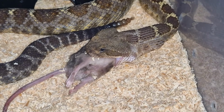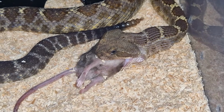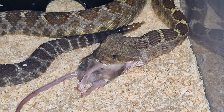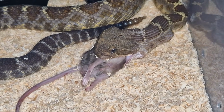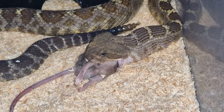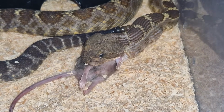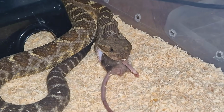You could tell that he was very hungry already by how much venom he dumped into that mouse. He was off food for quite a while since I tried to pair him up with the female, and he didn't want to eat in that time period, but now he has become very hungry again, and he's going to get some extra meals to get up to his normal weight again.